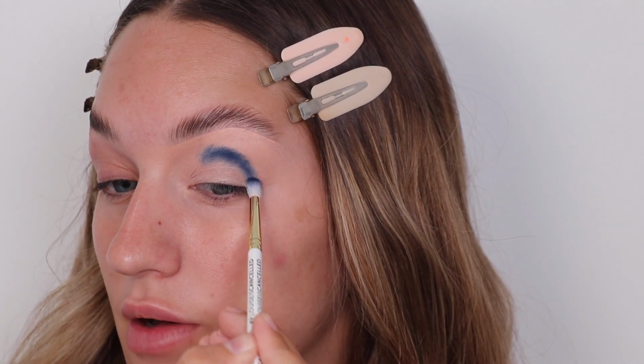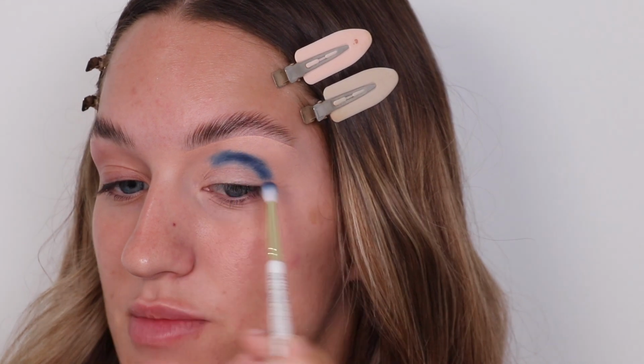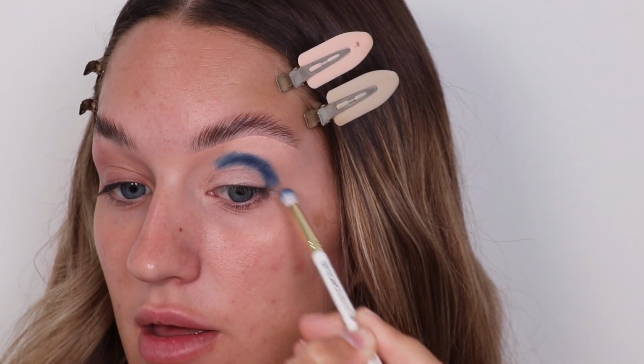So I'm just going back and forth. Oh my god, I'm so excited to play with these colours as well. I've been waiting to play with this palette for this video.